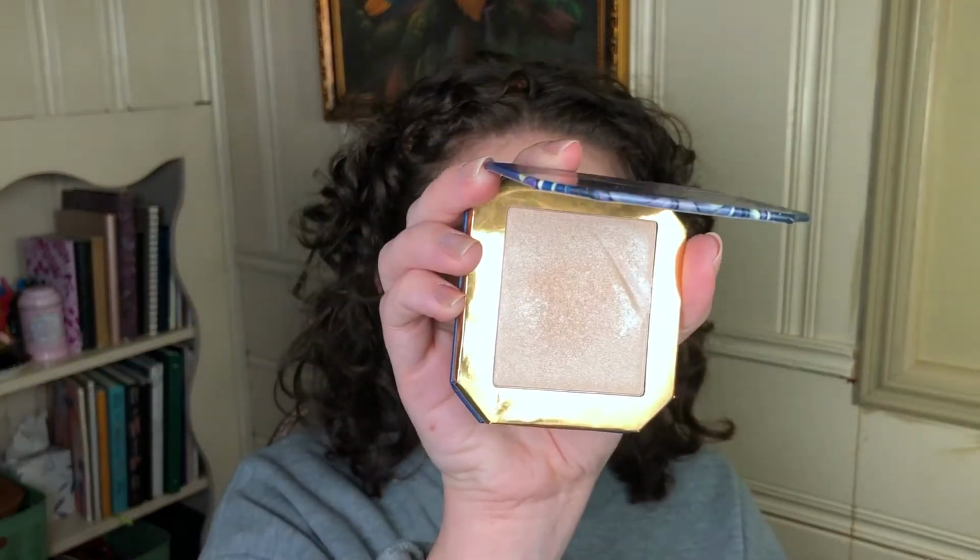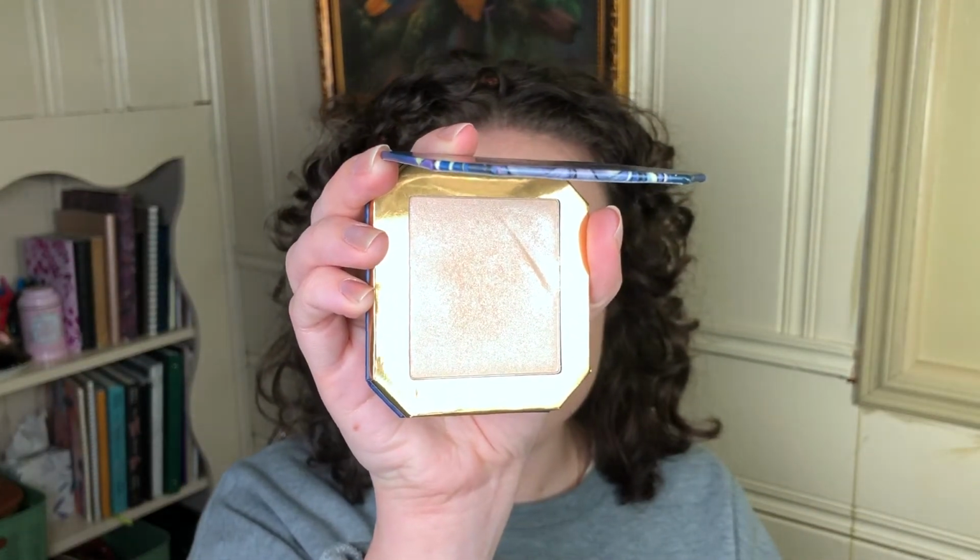The highlight that I'm going to use today, my favorite highlighter of the moment, is the ColourPop Disney Collection Horse and Carriage. It's this beautiful, bright ivory, like almost white. It looks a little golden in the pan, but it is really light, and I appreciate that for my complexion.